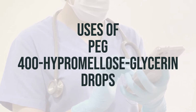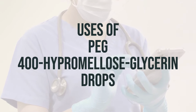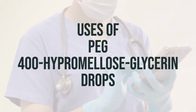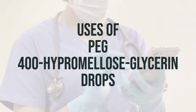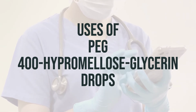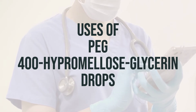These drops work by keeping the eye moist, protecting it from injury and infection, and reducing symptoms of dry eyes such as burning, itching, and the sensation of something being in the eye. It is recommended to use these drops as directed by your healthcare provider, usually a few times a day. The best time to take these drops may vary depending on your individual needs, so it's important to follow your doctor's instructions.